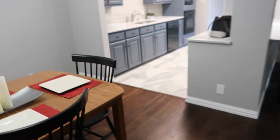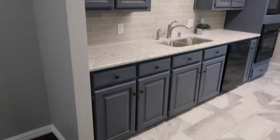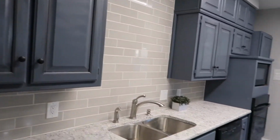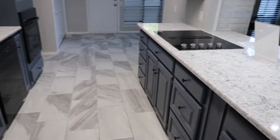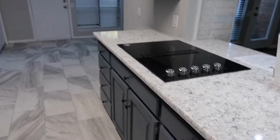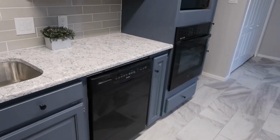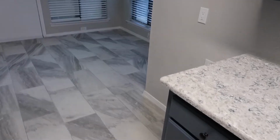I'm pretty sure this is going to be your water heater in here, so there really is no need to look in there. And then they did like this bluish gray color with the cabinets, and I actually kind of like it. It looks nice. They have the same flooring in the kitchen that they do have in the bathroom. And then you do have a flat stove. Flat top stove, dishwasher, oven, microwave. You will have to purchase your own refrigerator.